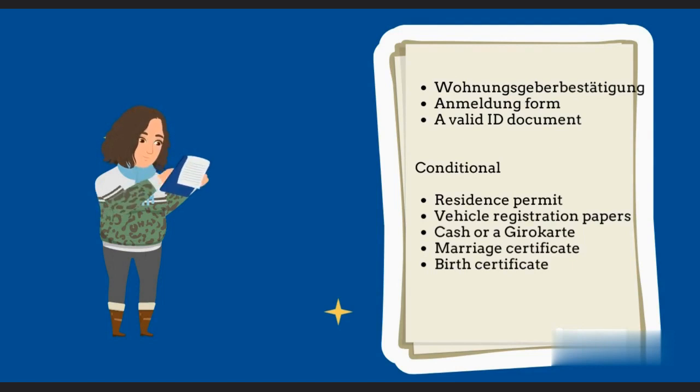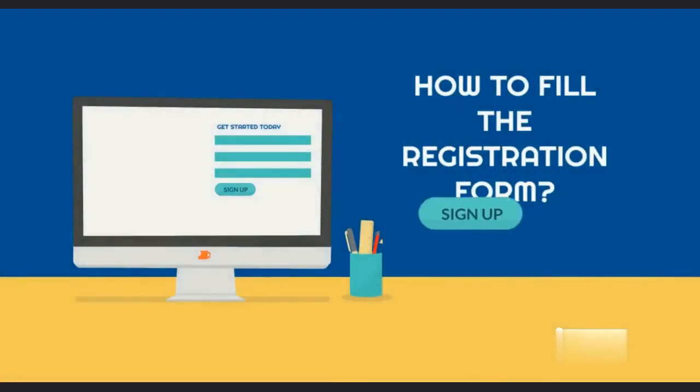If you are staying in Berlin, there is no need for any payment because Anmeldung in Berlin is completely free. So you don't have to bring any cash or Giro card. All you need is all these documents, and be there at the correct time during the appointment in order to make the process really easy. Other than that, you don't need any documents. Now I will show how to fill in the registration.